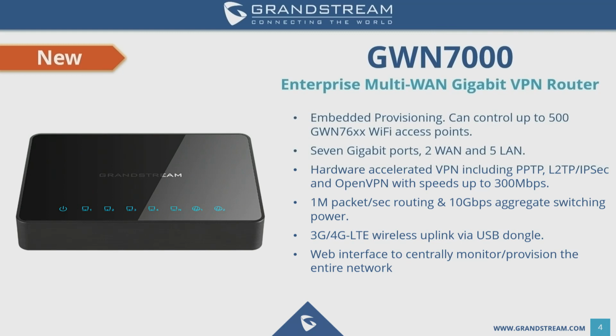We talked about VPN. We support pretty much all the major VPN flavors, including OpenVPN. Support speeds all the way up to 300 megabits per second in terms of VPN. The device gives you 1 million packets per second routing and 10 gigabits per second in switching power, obviously in coordination with the access points and other devices on the network.